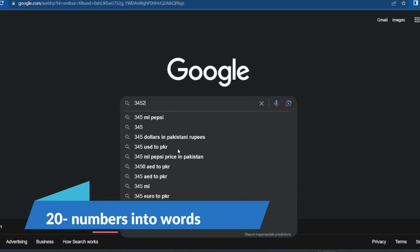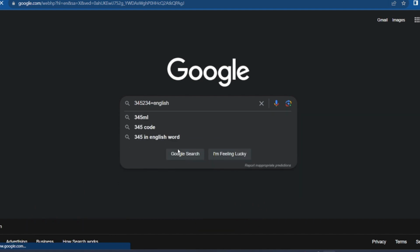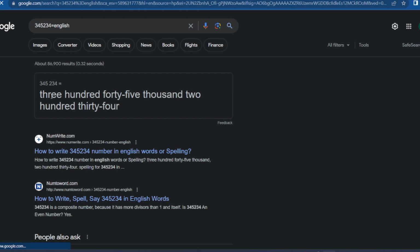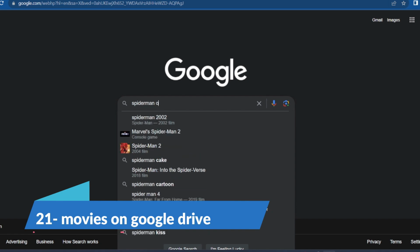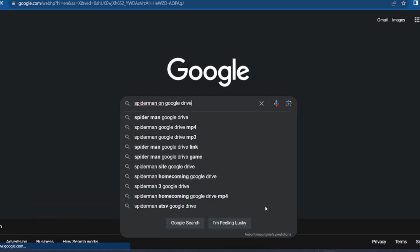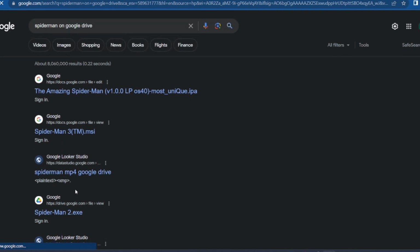Turn numbers into words by typing "number equals English" in the search bar. It's a handy tool for writers, educators, or anyone who loves playing with words. Movie night, anyone? You can just type the movie's name followed by Google Drive to discover potential online streaming options. Movie magic at your fingertips.